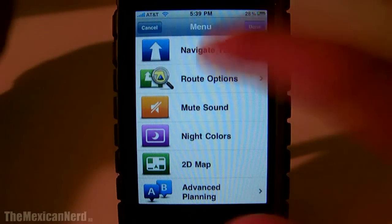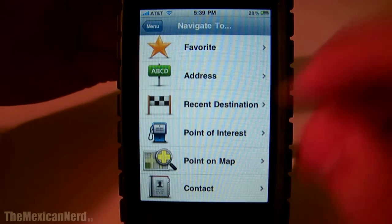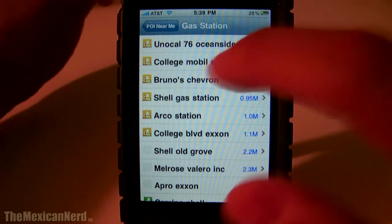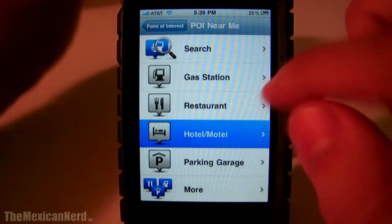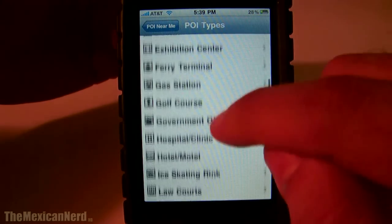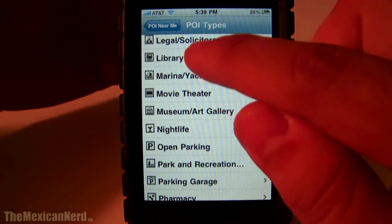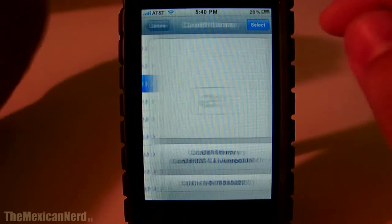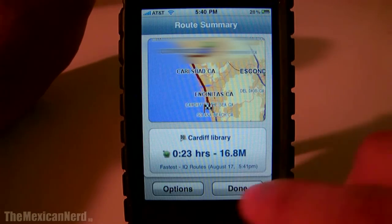It'll route it out for you, or you could go to recent destinations that you've had, or points of interest that are around you, like gas stations, restaurants, hotels and motels, parking garages, or more. And you have a big list like churches, casinos, libraries. And if you pick a library, it'll route you right to it. You can call them up too. It tells you how far away and everything.